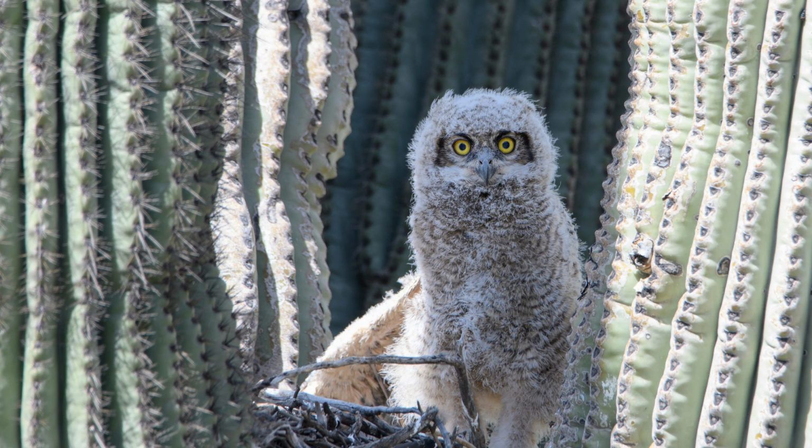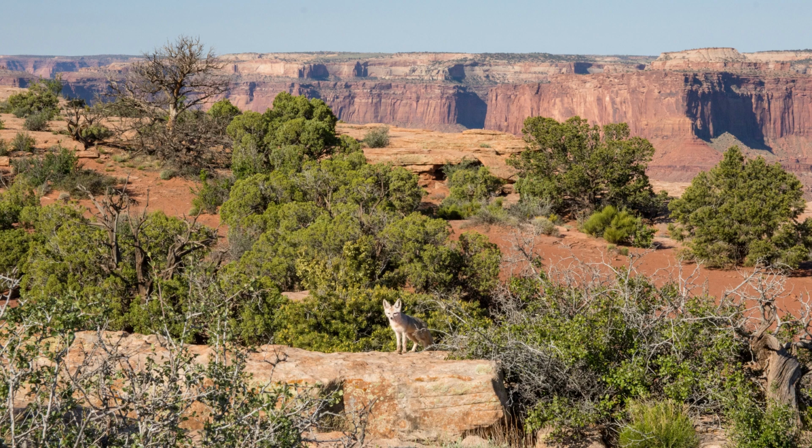Other owls inhabit the desert. This great horned owl chick is in its nest in a cactus. Great horned owls will prey on elf owls. Coyotes and bobcats prey on nestlings when they leave the nest and are learning to fly.